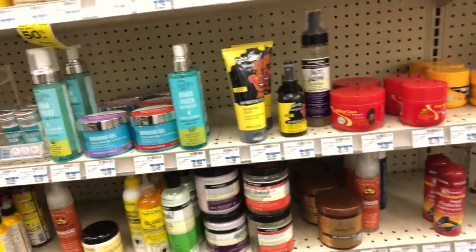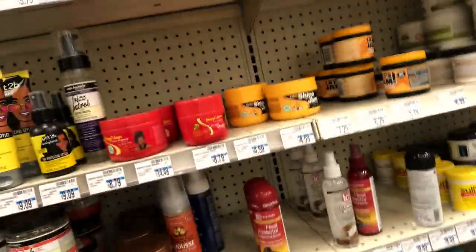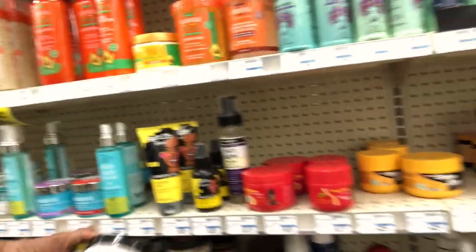I do love CVS because they have coupons. They have buy one, get second one 50% off, or buy one get one free like that right there. I want to try the curl la la la.